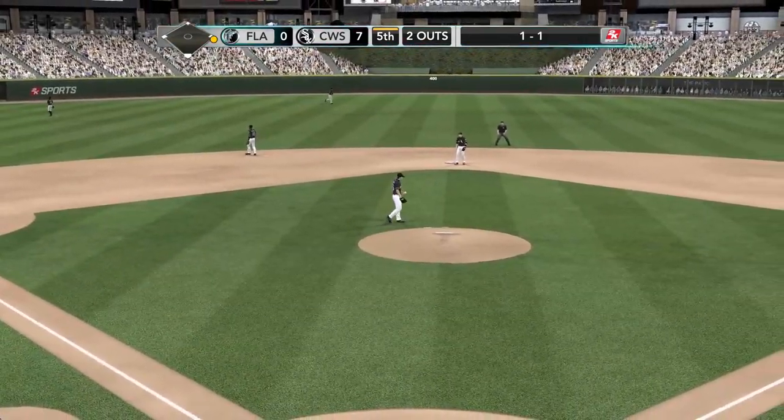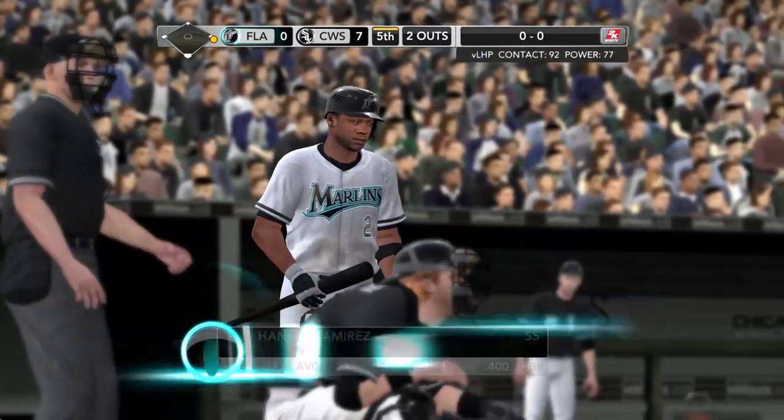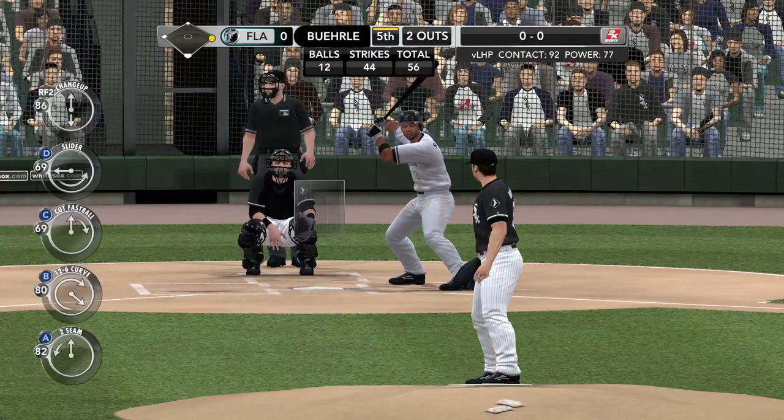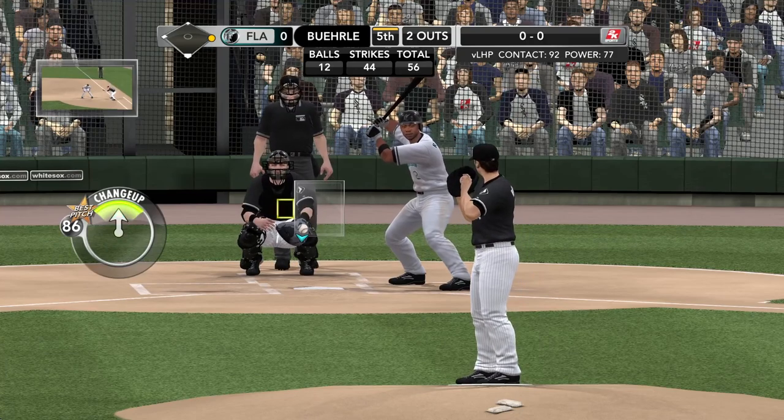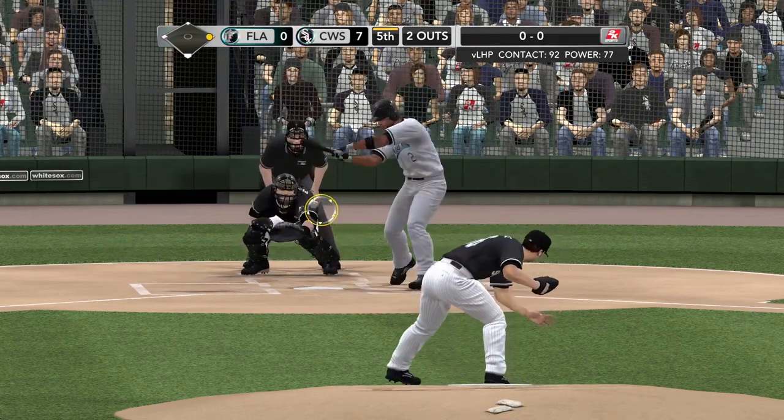Take a look at the teams leading the way with fewest walks allowed, courtesy of State Farm. The White Sox, number one. The Mariners in second. The Blue Jays, third. Fourth spot held with the Royals. And we've got the Twins, who are number five.